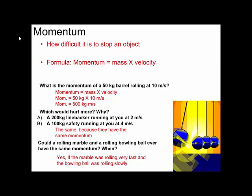So if you guys, who here has been bowling? Who here goes with an older sibling or a parent who bowls with them? You just go by yourself? Do you guys have the same weight bowling balls, or do you use different ones? So, if the person who bowls with a heavier bowling ball, do they bowl faster or slower than you typically? Faster still.